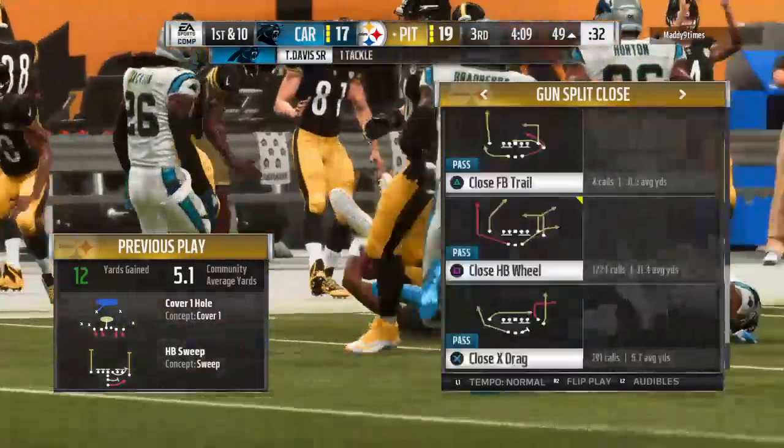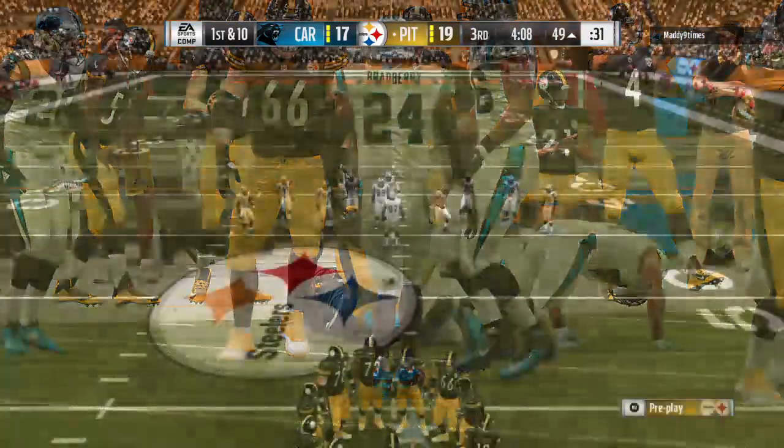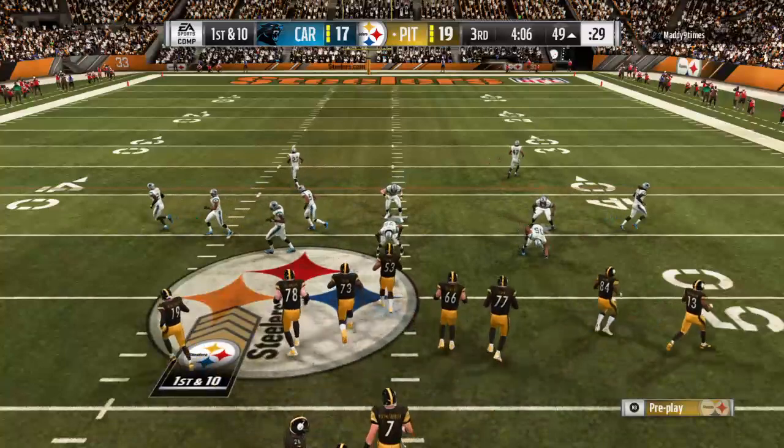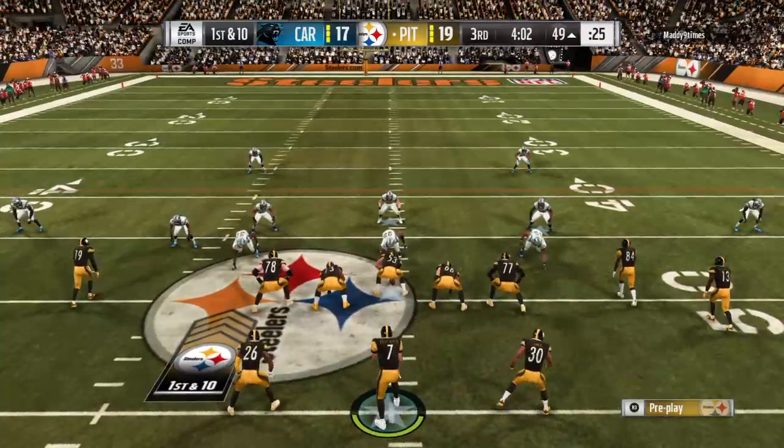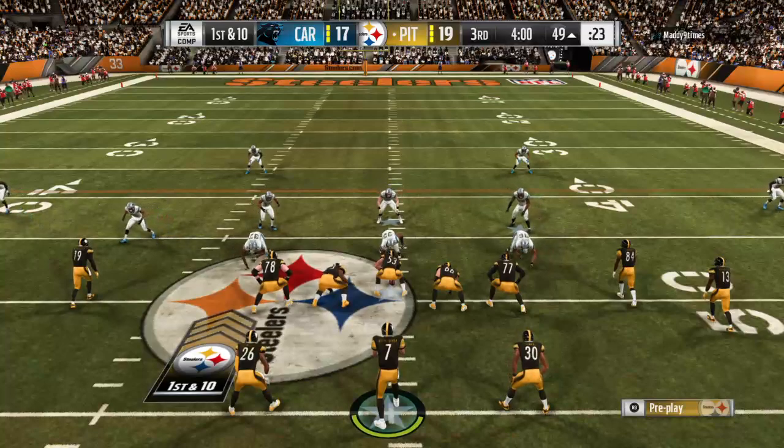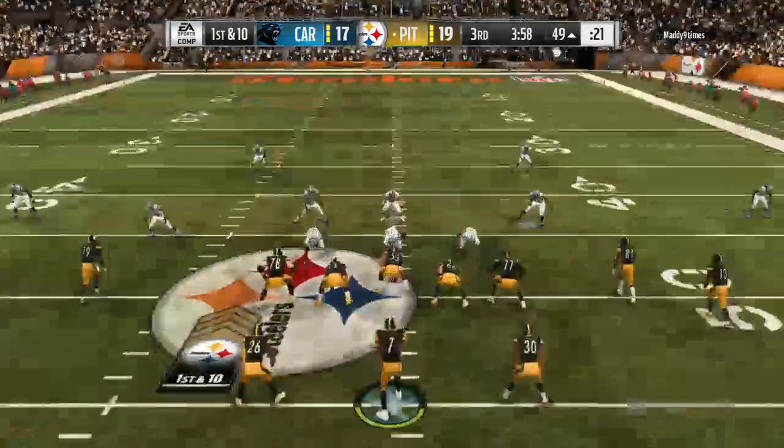I know every time we watch Le'Veon Bell play, we think about him making people miss, the hesitation move. But you remember he came out of Michigan State as a bruiser and a thumper, and he still has those capabilities. At 225 pounds, an underrated part of his game.